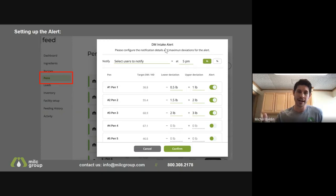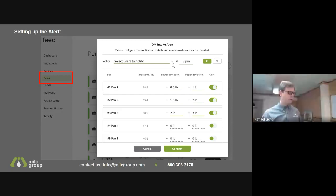Once you click on that, the first thing you can do is go over where it says notify, Rafael, and click there and select which users are going to receive this alert. This alert is going to come to your phone at a given time, and you can choose, because the problem with alerts is also, if you send the alert to the wrong person, then it's not going to produce any effect. Or if you send it to everybody, they'll just ignore it anyways.